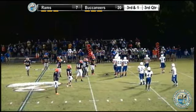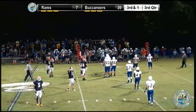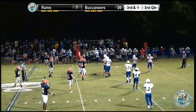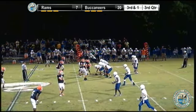Complete to Tyler Lee. Five-yard pickup on the play. About a 9-yard pickup on the play. Tackled by number 25, Bruce Brown. Play the pass to the 31.